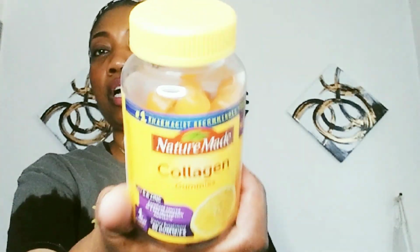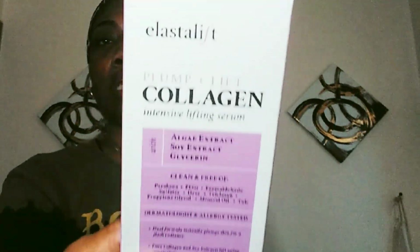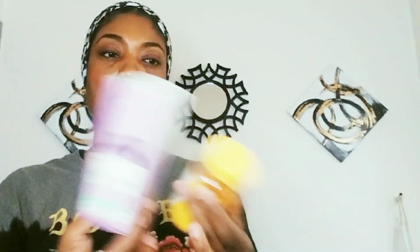So these right here, collagen, and they were $6.99. I also ended up getting this collagen right here for the skin by this brand right here. So I'm going to read everything and see what this will do. So I hope all is well.